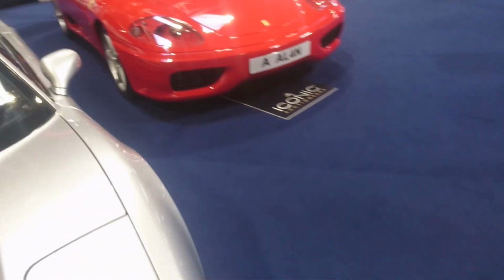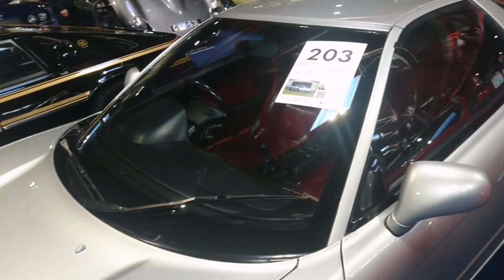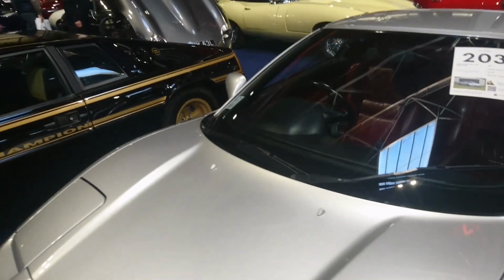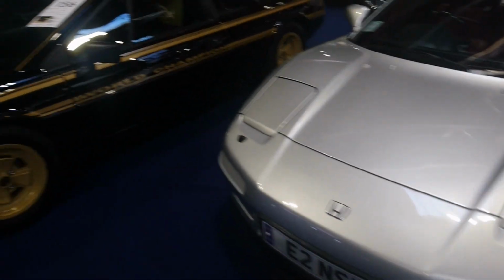75 to 85,000 pounds. I didn't realise just how expensive these are getting. I thought they were going to be a bit cheaper, but they're not. Never mind. Ex-Honda press car. That's probably why. Oh, another Esprit.